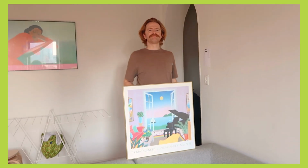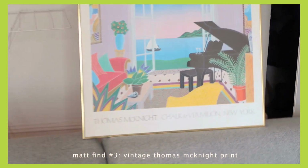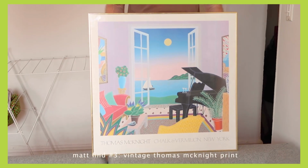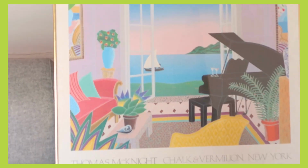Smile for the camera. So proud. He found this Thomas McKnight print, which is so cool. I feel like it's a pretty rare print to find. It's exactly a life that we dream of one day.